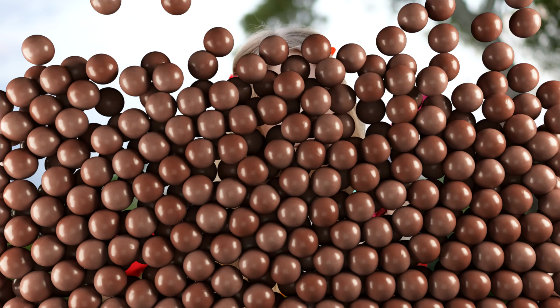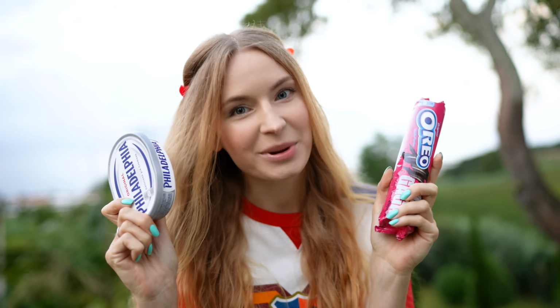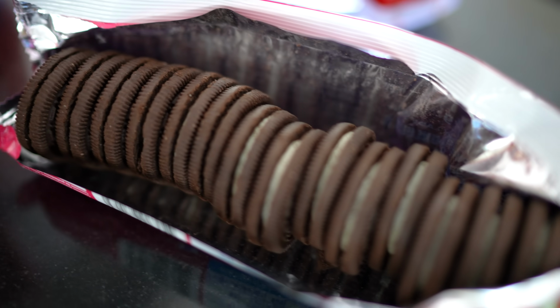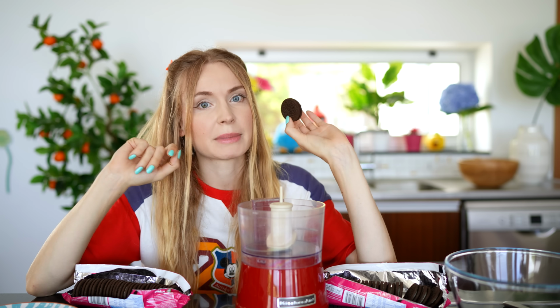Oreos? Delish. But what about Oreo truffles? Well, it sounds pretty yum. Oreos and cream cheese, that's all we need. Here I have 2 packets of Oreos, which is a total of 28 cookies. I really hope this recipe works because otherwise I'm gonna be upset. Wasting 28 perfectly amazing Oreos, that would be sad. But no, let's keep positive. This will turn out amazing.